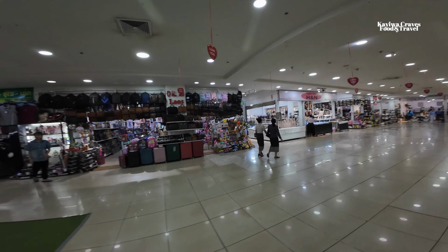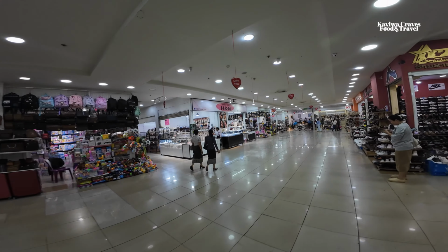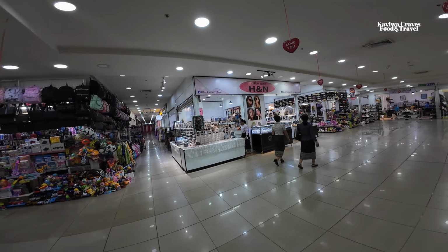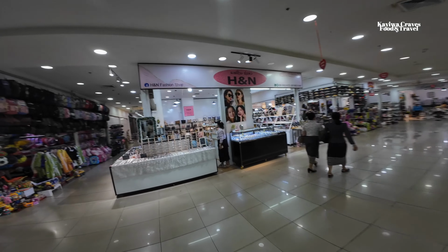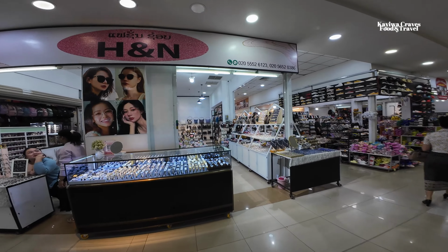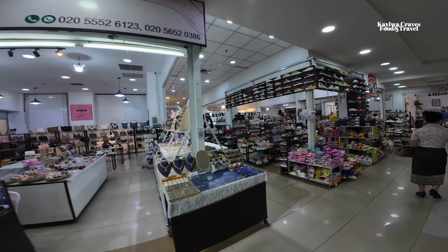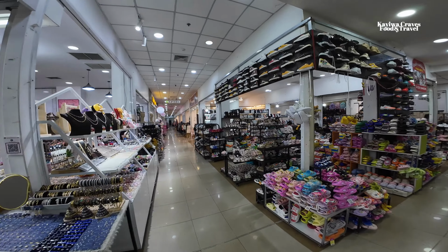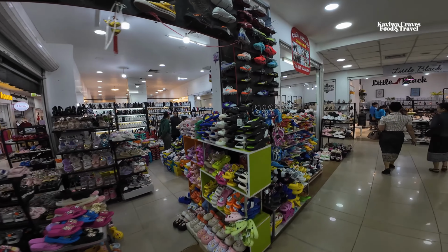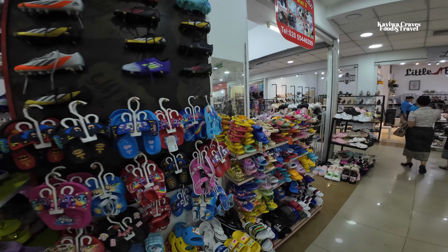You can also buy the same products, shoes, clothing, generally footwear and apparel. There's a lot of jewelry shops and also footwear shops. So probably many of you come here to buy your footwear. And this is actually very nice.